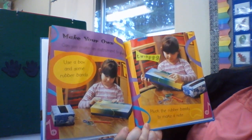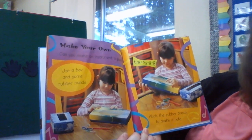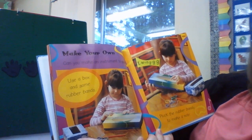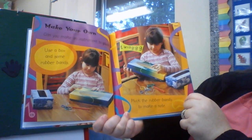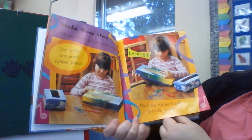Make your own. Can you make an instrument to pluck? Use a box and some rubber bands. You can cut a hole, maybe an old Kleenex box. You don't have to cut the hole out of it. Put some rubber bands across the top, and twang, twang, twang, you can make a little instrument. Pluck the rubber bands to make the notes.